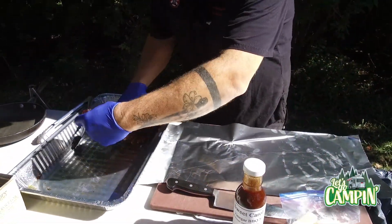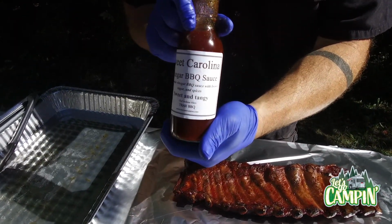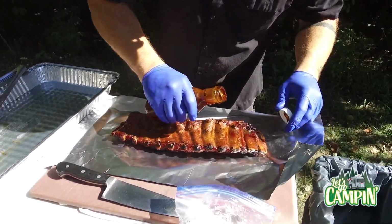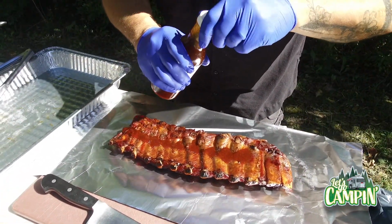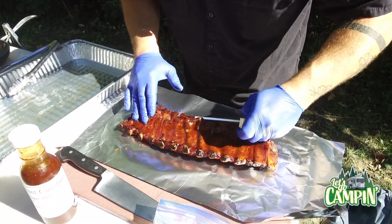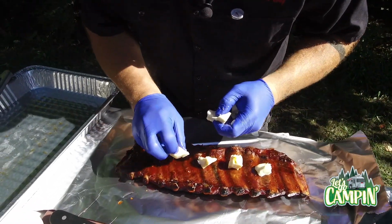So we'll take these ribs, face them bone up. We're going to take a little bit of our own Trax Barbecue made Sweet Carolina. This is a pure vinegar sauce, no tomato at all. I'm going to add just a little bit across the bottom. Get a nice little rub in there. I'm going to take a couple pieces of butter and put them across, just like so.